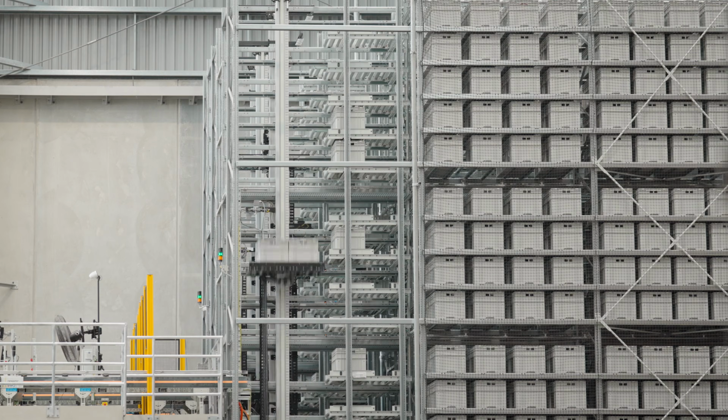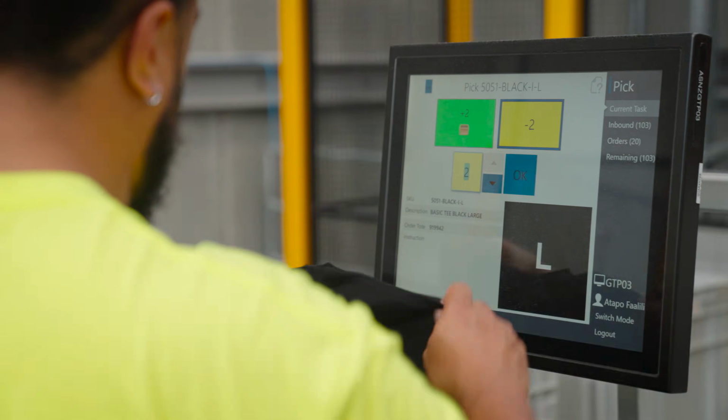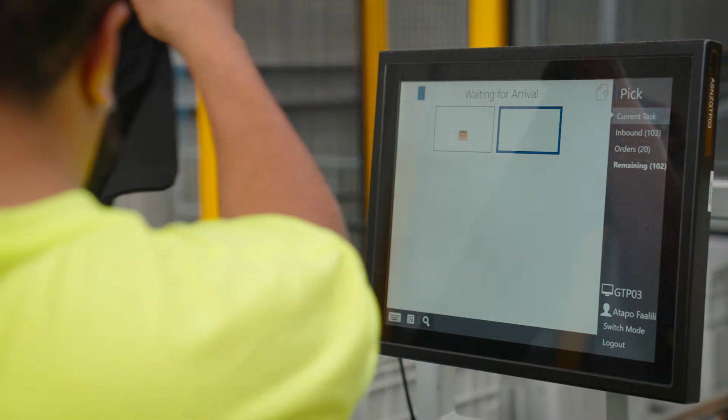The sequencing ability that it has, and the ability for it to do all of the thinking and to bring that product to us in perfect order is amazing. The products can be perfectly sequenced to our customers.